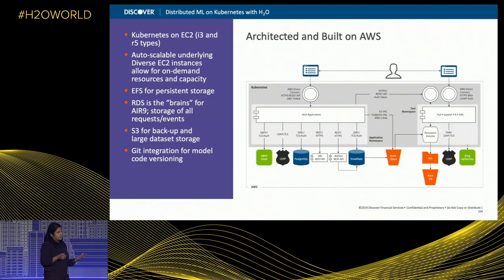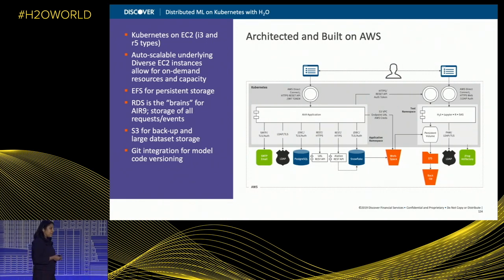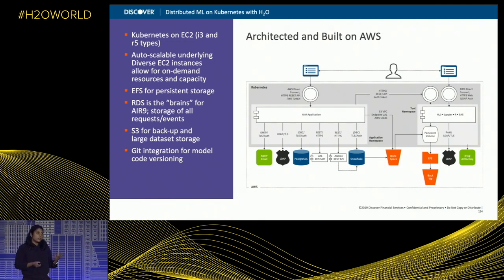We use Postgres to capture all the user activities, so every request can be traced back to a user. And we use S3 for backing up all the data and code, so we can always trace it back from our backup storage. On top of it, we also allow the users to commit their code in GitHub, which can later be productionalized.